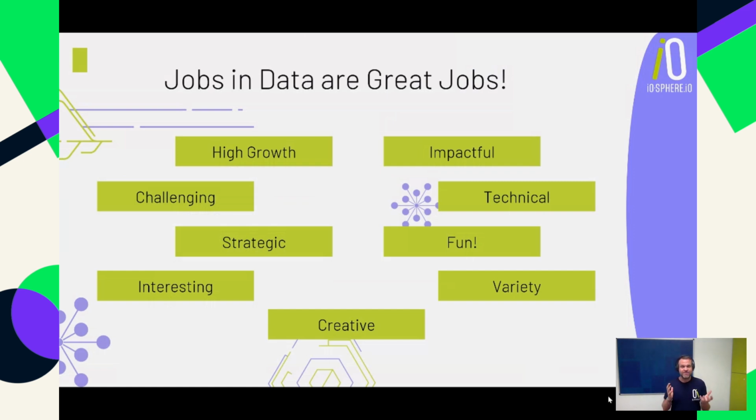They're quite interesting. You're not doing the same thing every day. You're spending a lot of time thinking analytically, thinking critically. It can be a lot of fun. You're working with lots of different people. You get to really understand the inner workings of a business or the organization that you're working for. And you get to do a lot of different things every day.